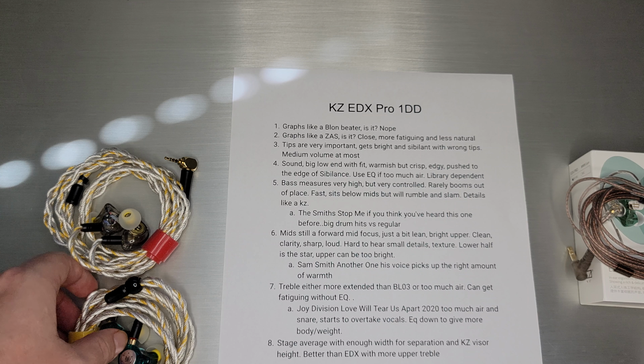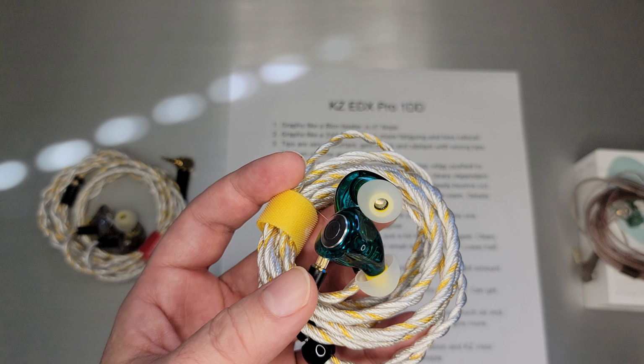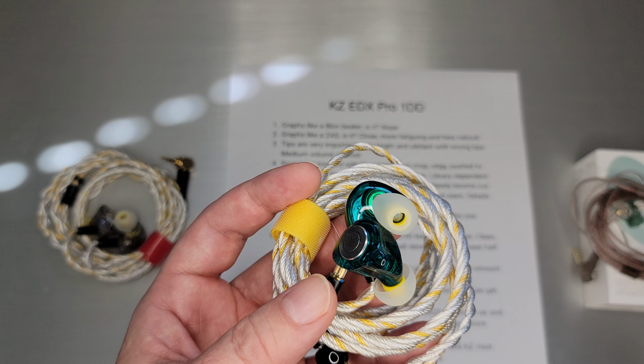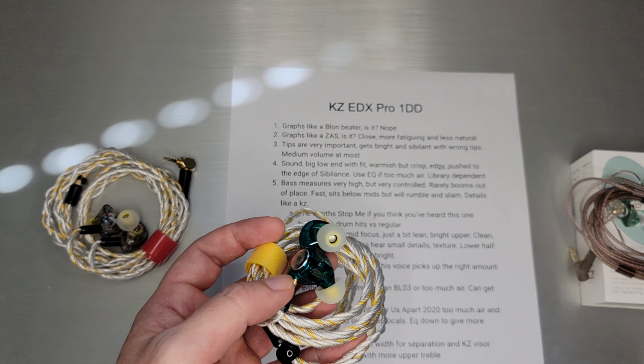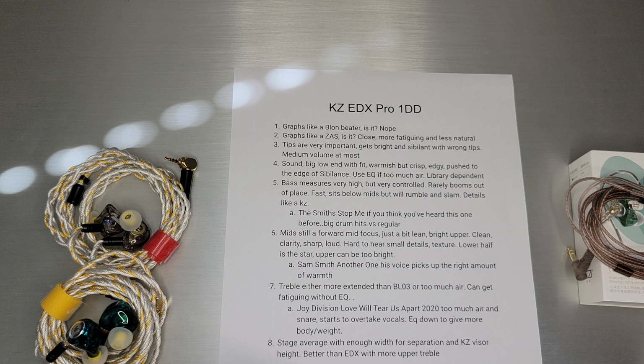So the tips are super important on this one. I tried the original Starline tips, which come in the box. These are the clear version on the green, and you end up with almost no bass. I know it's just a fit problem, but those usually work for me. But if you get an EDX Pro and you don't hear a whole lot of bass, it's because your tips aren't working for you. These happen to be the KB07 tips, and I put them on the EDX and the EDX Pro, and they work pretty well to bring out all the bass that should be there. So tips are super important. If you're not getting any bass, it's very bright and very sibilant, and even with the right tips, medium volume at most for me. It's that fatiguing that I can't even approach medium volume on the Pro without it getting super annoying.